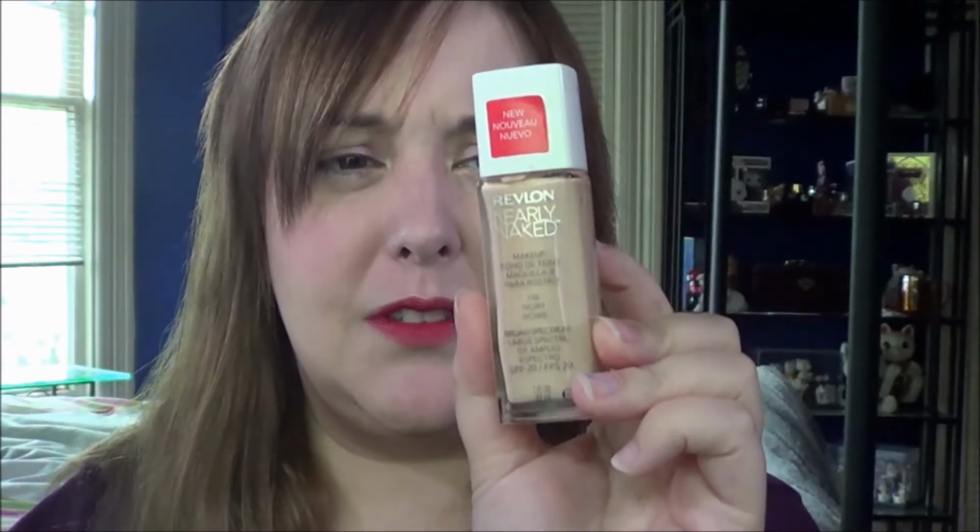Then for foundation, I've been using the Revlon Nearly Naked this past month. I've been using it the whole time, and hopefully I can get a little bit more use out of it before it goes bad. I've used up quite a bit because I barely used this prior to this makeup basket, and I've used maybe about 1/3 of it, so I'm hoping that over the next month I can use up a good chunk of it before it goes bad, because I really think it is starting to go bad.